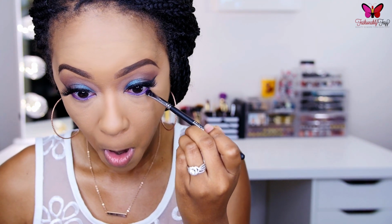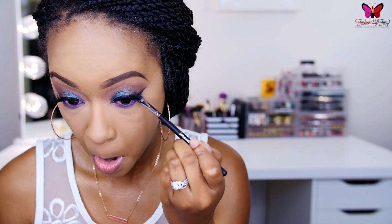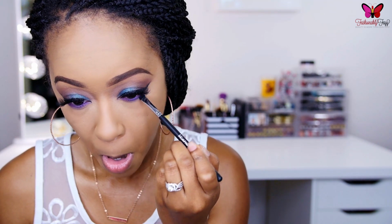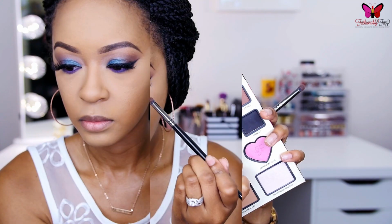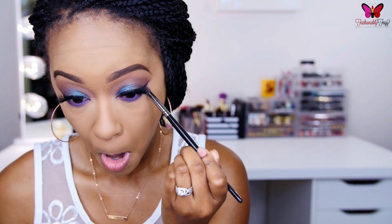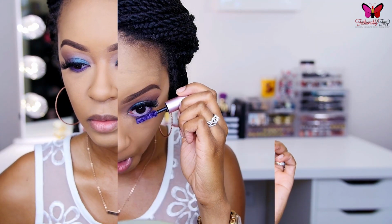And then I'm going to go in with that same short shader brush. I did wipe it off, of course, and pick up the shade Wham Bam and use it to blend out that purple shade. So I'm just going to go back and forth and really work that color into my lashes. And then right underneath, I'm going to go in with that blue shade and buff that out a little bit, as well as add a little bit of the shade Makeup and Chill with a blending brush to make sure that everything is nicely blended.